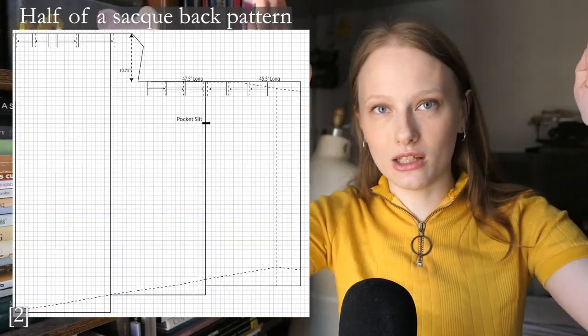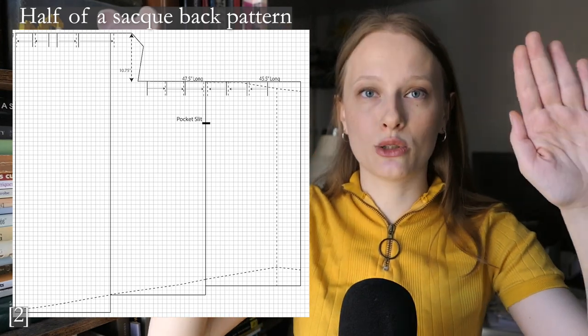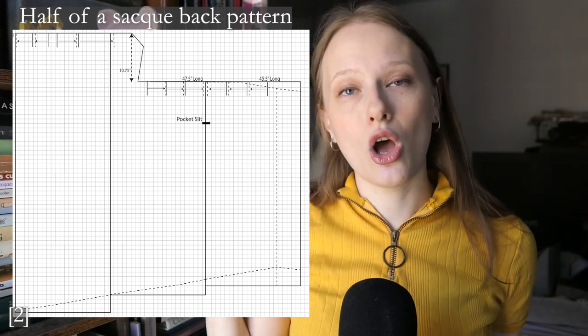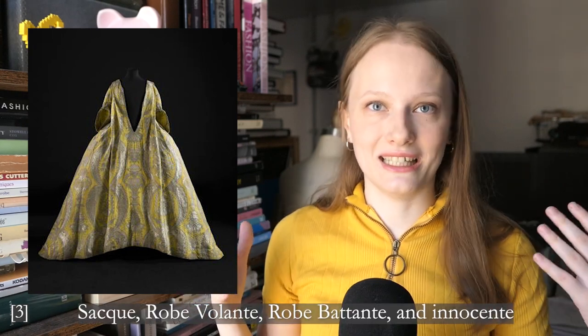Essentially, it's just lengths of fabric that have been intricately pleated with these large box pleats on the back of the gown that extend from the shoulders almost all the way to the floor, and these were popular throughout the majority of the 18th century. So with the sacque back gowns, we start out with the original sacque, also called the robe volante, battante, innocente. I believe that's how you say it in French. I'm sure some of you will correct me if it's not.